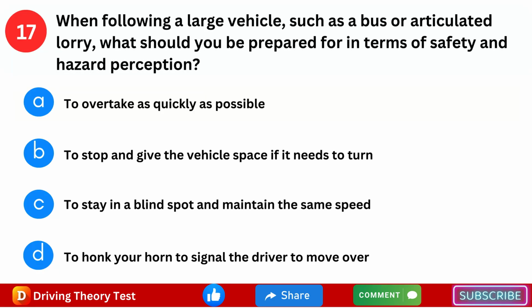When following a large vehicle such as a bus or articulated lorry, what should you be prepared for in terms of safety and hazard perception? Option A. To overtake as quickly as possible. Option B. To stop and give the vehicle space if it needs to turn. Option C. To stay in a blind spot and maintain the same speed. Option D. To honk your horn to signal the driver to move over.